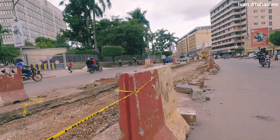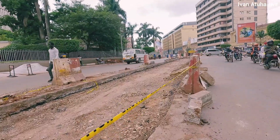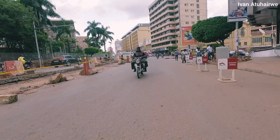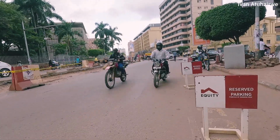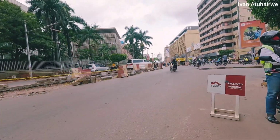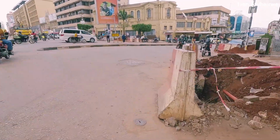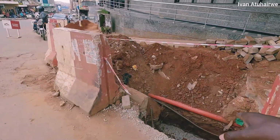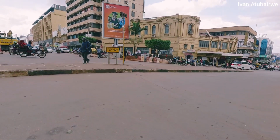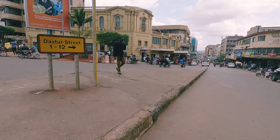Ivan Atayre here. This is still Kampala Road. Kampala Road. And I want to cross just like this. So more modifications are coming, and with more traffic lights. That's the reason they are digging up these tunnels. Traffic lights and other utilities is the reason they dig these holes. So that's how the street takes you down towards Nakasero Market, and William Street starts from there as it slopes down.